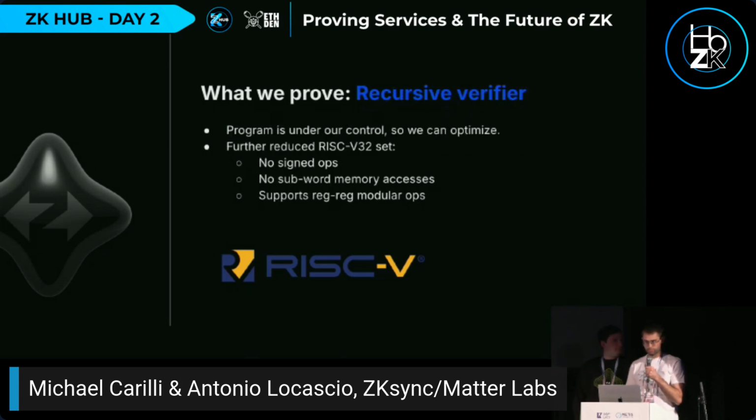The verifier, on the other hand, is under our control, so we can further optimize the necessary instruction set. So we don't need signed ops, we don't need subword memory accesses, and we don't need certain register-to-register ops, and this enables us to run the verifier a bit more efficiently with a smaller circuit.